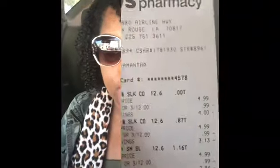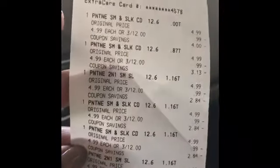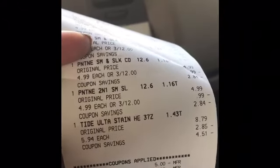Normally, I remember last year they gave like a card. So yeah, so I had 1, 2, 3, 4, 5. I had 6 of the Pantene, 1 of the Tide. I had a $5 off of, let me just turn it around for y'all. All right, so that's 1 Pantene, 2, 3, 4, 5. That's 6 Pantene. So it was on sale 3 for $12. So that's $24. And then I had the Tide, which was $5.94.